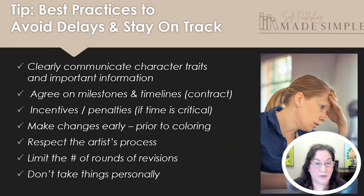Don't over communicate. If you send 50 emails to them with ideas, or constantly instant message them, you're going to be adding an awful lot of work for them in just trying to figure out what it is you want. So get your requirements into that illustration brief and respect their need to work without being constantly interrupted. Otherwise, it can cause, again, delays, cost, and frustration.